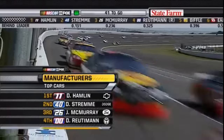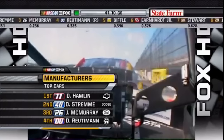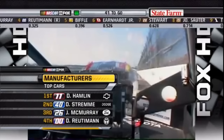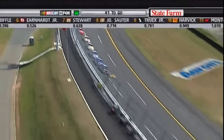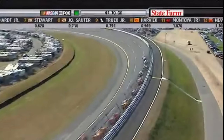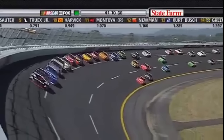There's your front four. And everybody represented, all four of the manufacturers in Nextel Cup. Well, we've got some different players at the front of the field, and we've got our favorites. Tony Stewart, sixth, Junior's eighth, and Jeff Gordon has fallen way back.